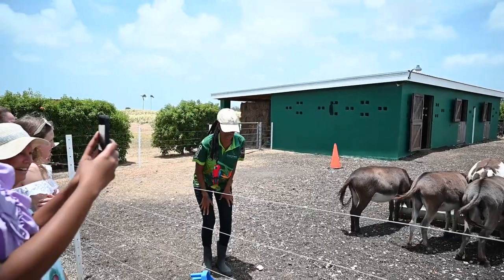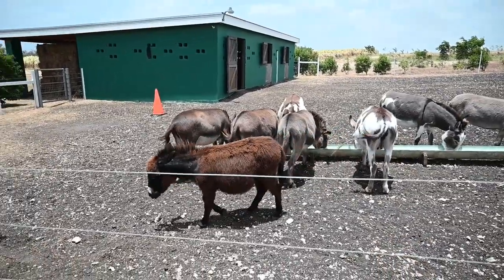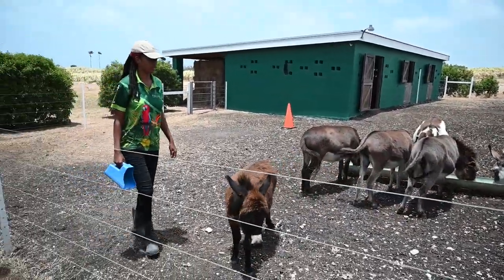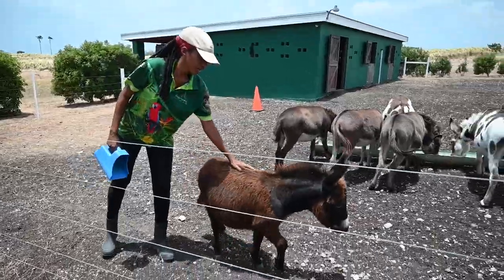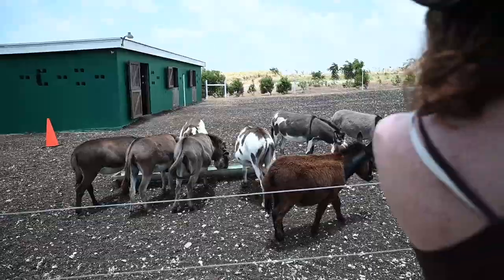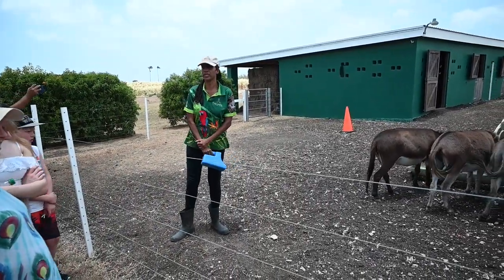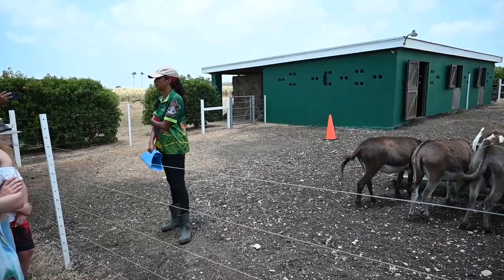Miniature donkeys are originally from Sicily and Sardinia, where they used to be used for a number of different jobs, such as transporting goods and helping to grind stones and other jobs. But then they started being imported to the US, and now you'll find them more in the United States than where they originally come from.